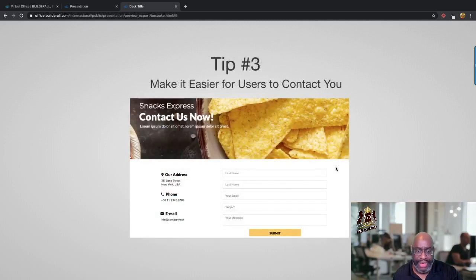So number three, make it easier for users to contact you, okay? If you want your website to bring in more customers, then you need to add an easy way for visitors to contact you, which is basically a contact form. A lot of platforms use contact forms where basically you put in your name.